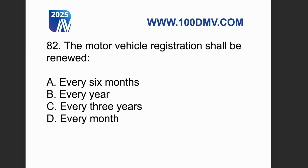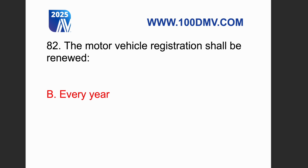82. The motor vehicle registration shall be renewed: A. Every 6 months. B. Every year. C. Every 3 years. D. Every month. Correct answer: B. Every year.